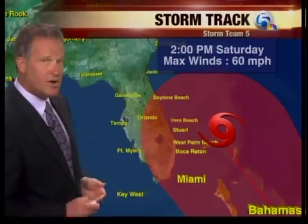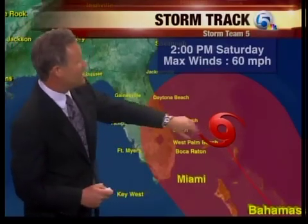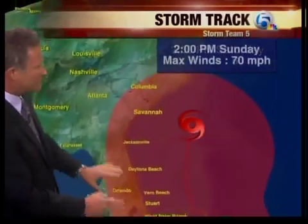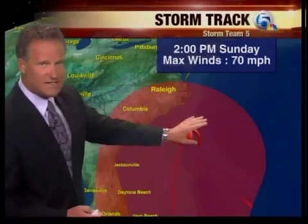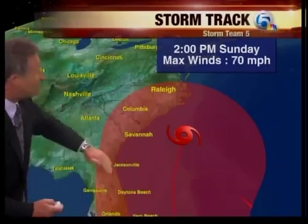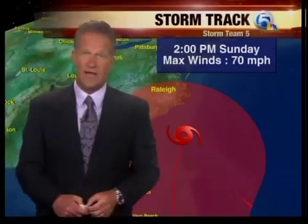Its closest approach to us would be Saturday afternoon. It's about 150 miles away as it moves through Abaco and then up the east coast. On this track, we're still in the error cone, but we're on what we call the good side of the track. The heaviest weather typically is on the right side of the track in this area here. But this is an error cone, and any shift toward the west would mean worse weather for us as far as winds and heavy rainfall.